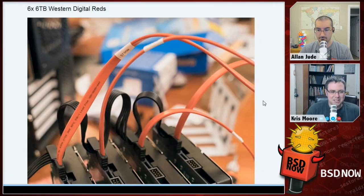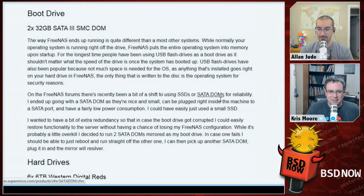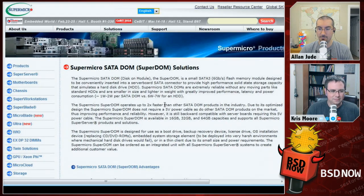But of course, seeing this out of DOM is neat. I don't know if you're able to show a picture, or if you found one there, of what he's doing with it, Allan. Yeah. But he notes specifically that the FreeNAS forums have been shifting towards SSDs or SATA DOMs because of problems with the USB sticks failing, which I had a server where, because of the number of drives in it, I couldn't boot off the internal system.